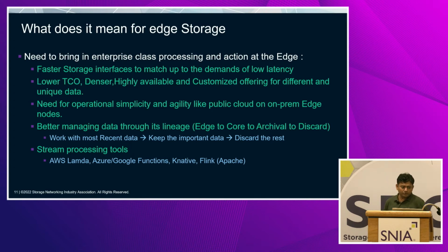We also need to look for operational simplicity and agility, like a public cloud on-prem edge nodes. And as the data flows through the edge infrastructure, we need to work with a set of rules where we work with the most recent data, keep the important data, discard the rest, so only the important data goes and lands in the main core data center. And for the streaming data that we just spoke about, we need a different kind of architecture, like AWS Lambda, Google Functions, and Apache Flink to generate real-time insights on the streaming data that gets generated at the edge.